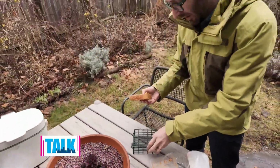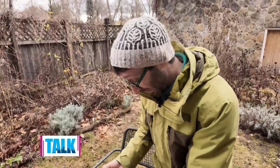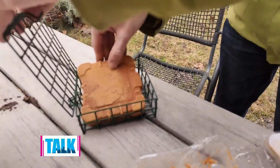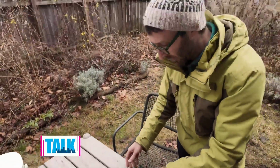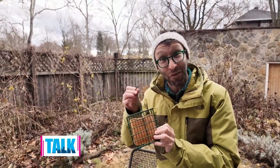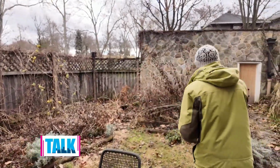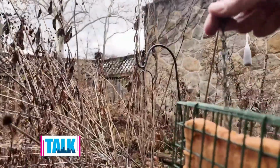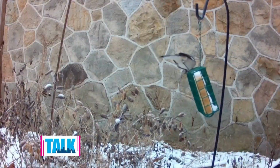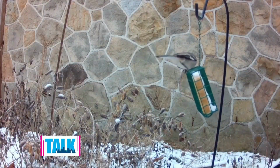And this is a special one. There are hot peppers in here because we've got some issues with critters in our yard. The birds don't mind the hot peppers, but the squirrels and the rats don't like eating it. So hopefully this keeps the birds close and the rats far away. This northern mockingbird knows good rendered beef fat when it sees it.